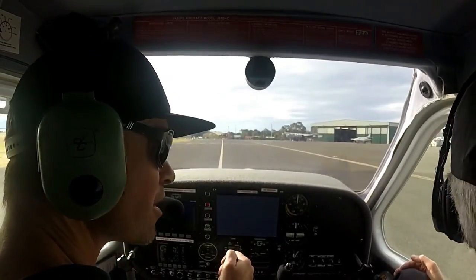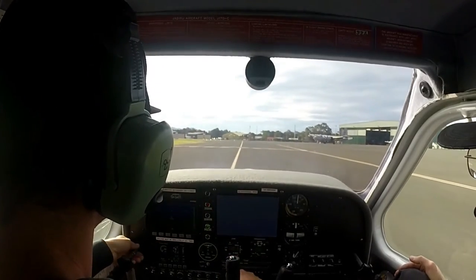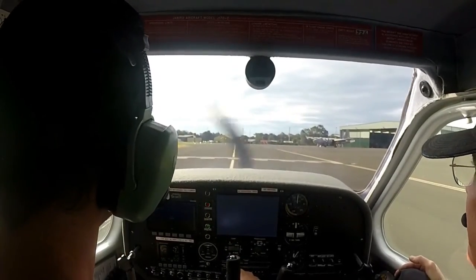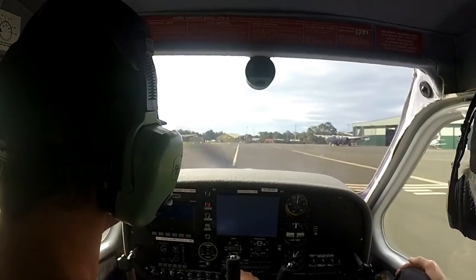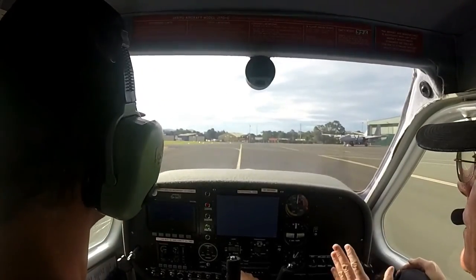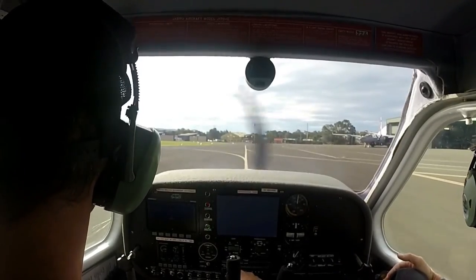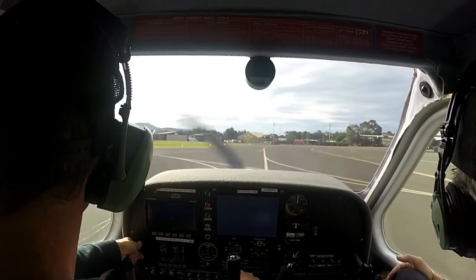Wollongong traffic, Jabiru 5477 is clear of all runways, Wollongong. Do we carby heat in, flaps up? Yep. They're probably the most important things to clean up, really. But don't be in any hurry to get rid of them. Get off the runway first, concentrate. The last thing you want to do is be distracted with that and not notice another aircraft or taxi into a runway light or something.